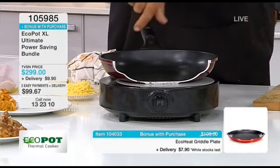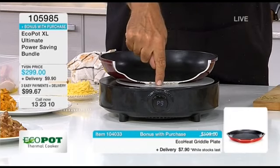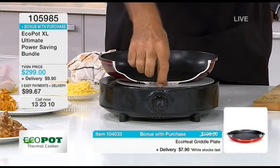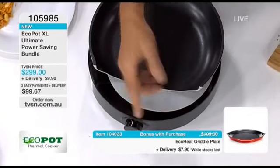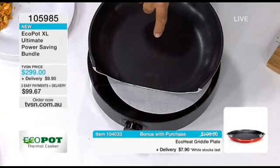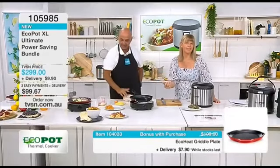So I've got that turned on right now. I can actually put my finger here on the silicon mat, or actually on the induction, and it's not hurting me at all. I won't put my finger on here. So it only heats up the pans that are on there. So that's another safety factor for you.